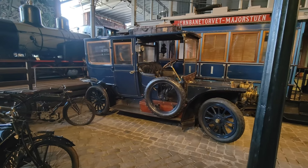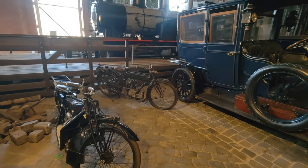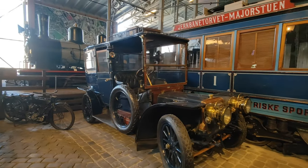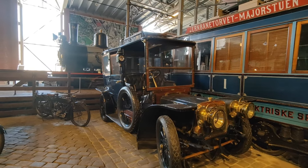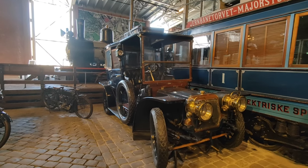We've got a 1908 Triumph just down here. Look, obviously it's not this bus thing I was pointing at. I don't know what that is. It says here it's an aeroplane.